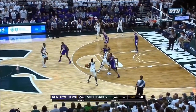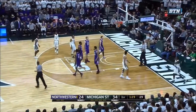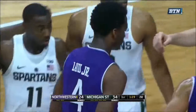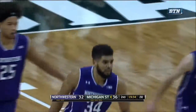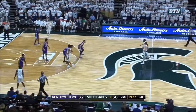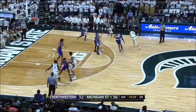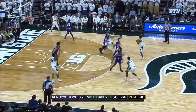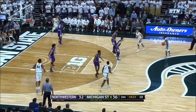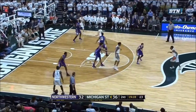Joshua Langford off to Harris, and Harris gets bumped, so that's going to send him to the line as Vic Law, sound like a broken record, picks up his second personal. Lumpkin, just his 8th three-pointer of the season, and Northwestern is now 7 of 13 from long range. Yeah, so the long ball is paying off dividends for them. Michigan State doing a good job of cutting down dribble penetration, but you have to give something up. Either dribble penetration or the long ball.